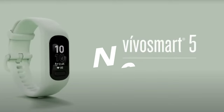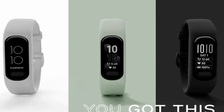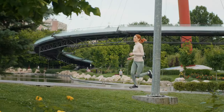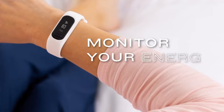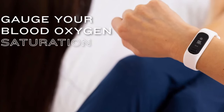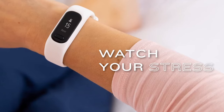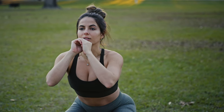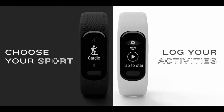Now, the Garmin Vivo Smart 5 is the ideal choice for those seeking a stylish yet effective fitness tracker. This device stands out for its discreet design and straightforward functionality. It's tailored for people who want essential insights without overwhelming complexity. Weighing just 26 grams, the Vivo Smart 5 is designed to be lightweight and comfortable, making it easier to wear all day and night. It offers robust health tracking capabilities as it monitors your heart rate, sleep patterns, and stress levels while providing detailed reports on your physical activity.